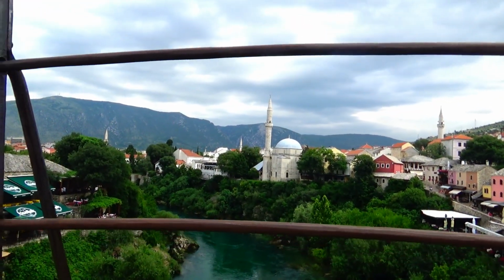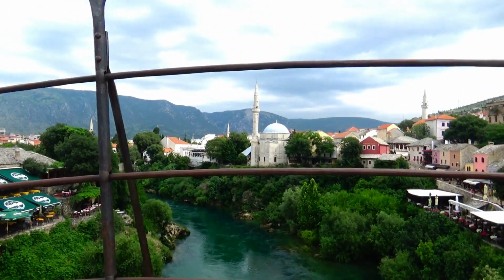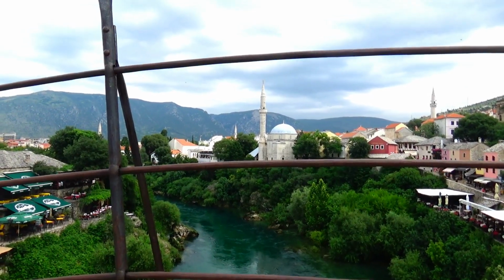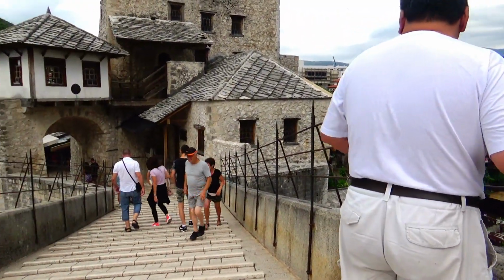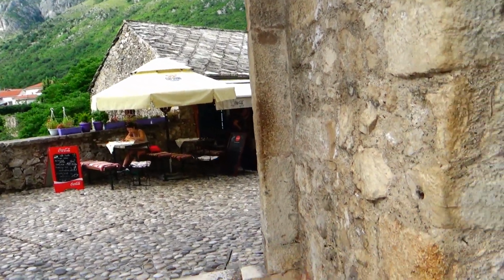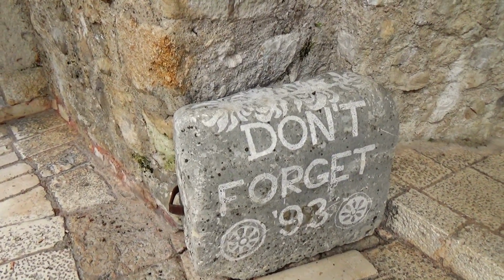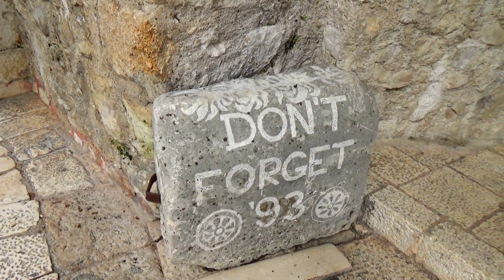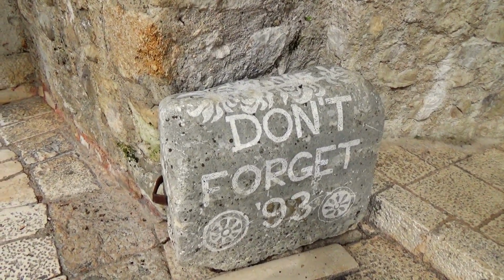Alright guys, so right now we're gonna leave Mostar and we're gonna head to Sarajevo, another city in the country of Bosnia. So yeah, let's get back to our hotel and then we can leave. I don't think I showed you this yesterday, but there's a rock here with the words "Don't forget 93" with some designs on it. As you may remember, 1993 was the year that this bridge got bombed and totally destroyed.